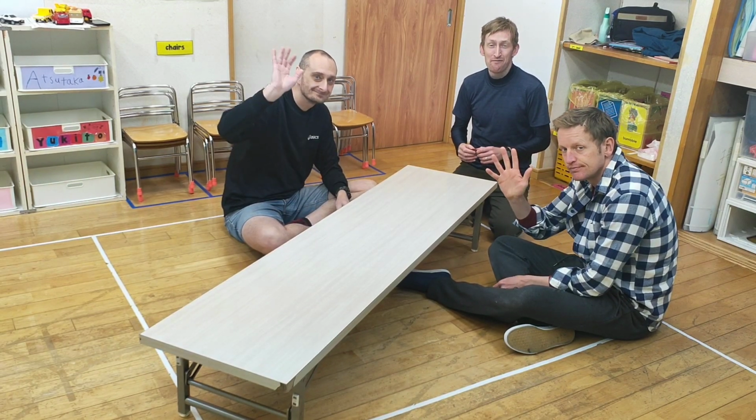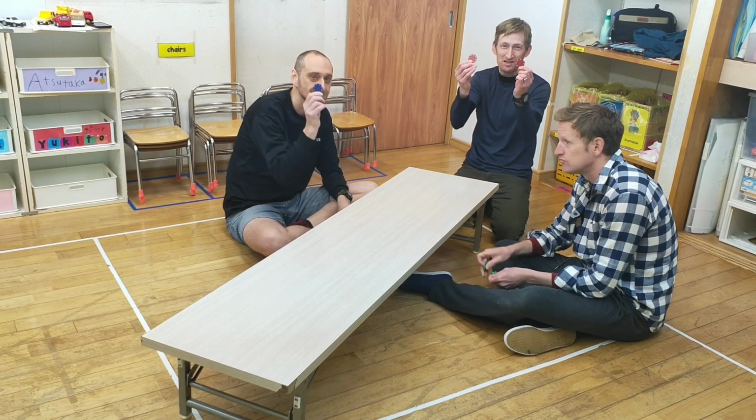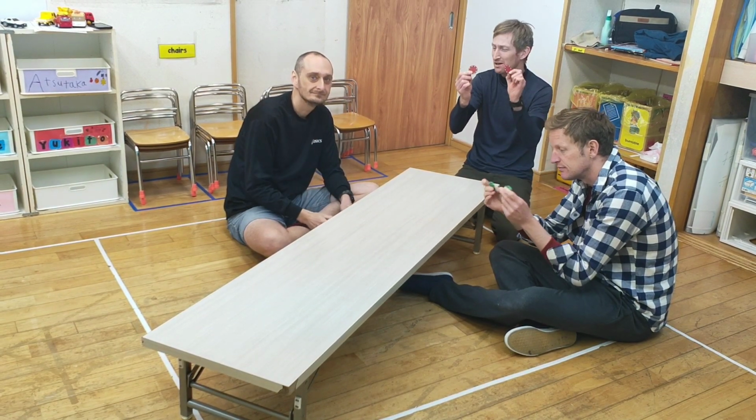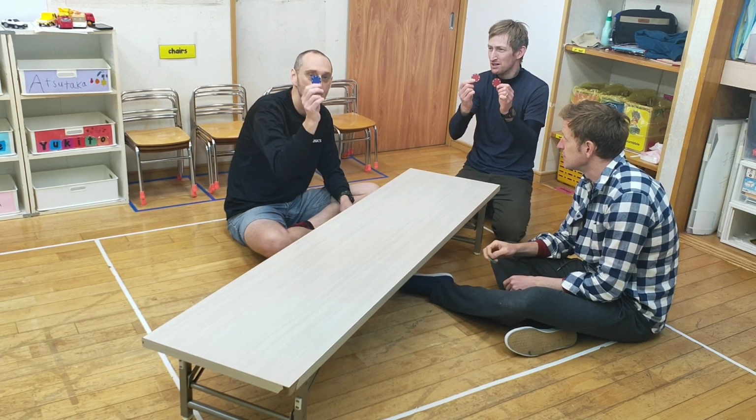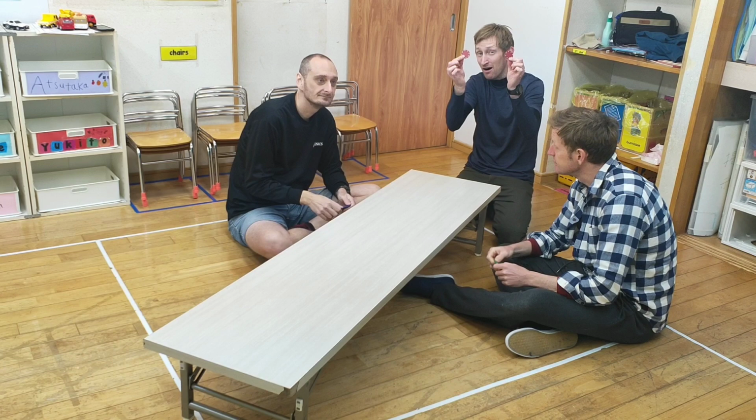Hi guys, it's time for another challenge. And today's challenge is coin slide. Woo! What color are your coins, Thomas? Blue. And what color are your coins, Matt? Mine are green. And mine are red.